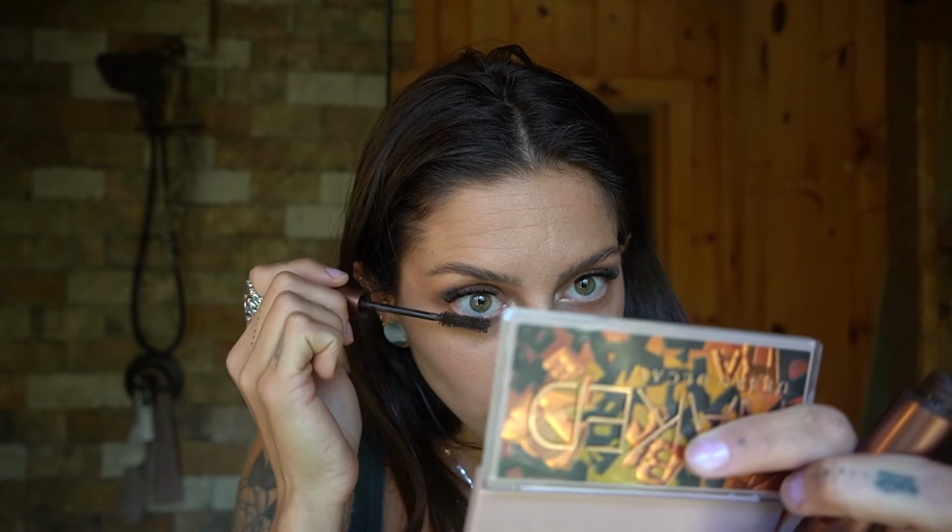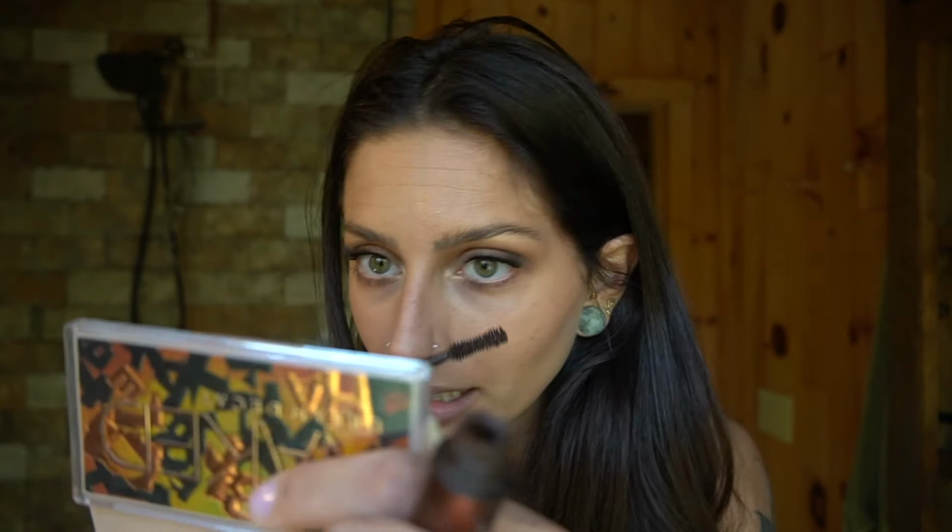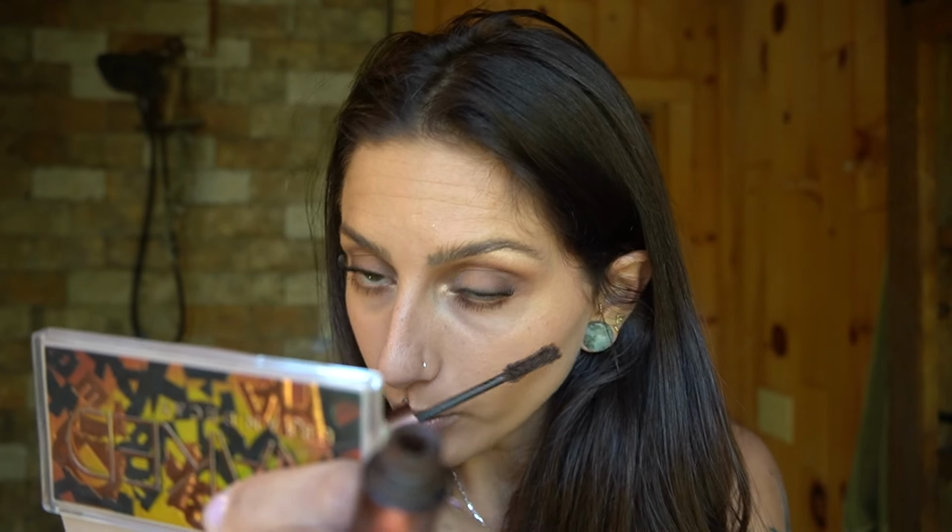Just gonna do a little bit of bottom mascara. I also really like chunky, kind of messy bottom lashes, so I'm intentionally making these look the way they do. I like that. So that's it for makeup.